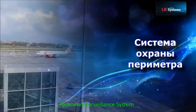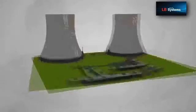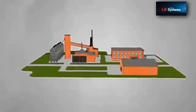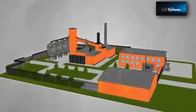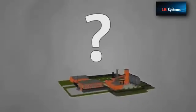Let's imagine this. You need to protect the territory of your facility. It can be a warehouse complex, a military facility or a power plant, a private residence, an airport or a factory. The facility is fenced, but this is not enough to ensure security. You need a perimeter security system. What should it be like so that you can sleep peacefully at night?